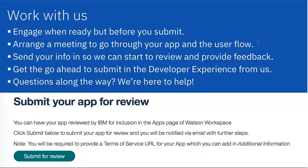So, Curdy, when's a good time for a partner to start that process? Do they need to wait until they have something that's really polished, or I would think there's value in them dialoguing early. So, any thoughts there?